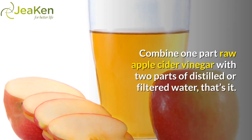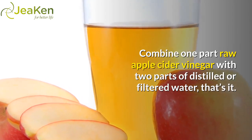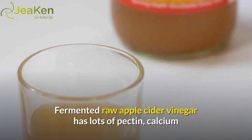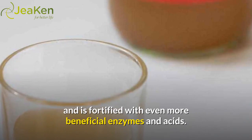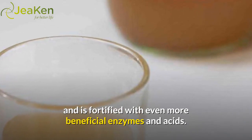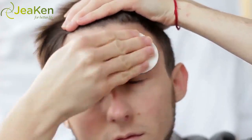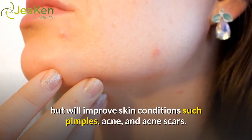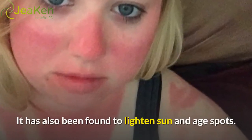Combine 1 part raw apple cider vinegar with 2 parts of distilled or filtered water, that's it. Apply to skin. Fermented raw apple cider vinegar has lots of pectin, calcium, and is fortified with even more beneficial enzymes and acids. So applying this mixture after cleansing your face not only tones the skin but will improve skin conditions such as pimples, acne, and acne scars. It has also been found to lighten sun and age spots.